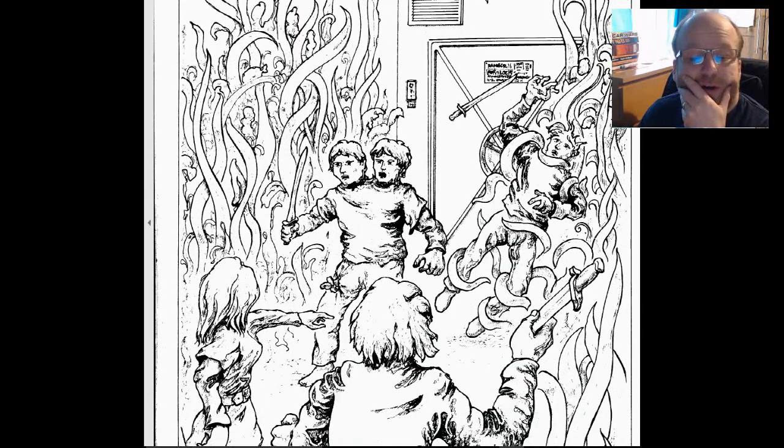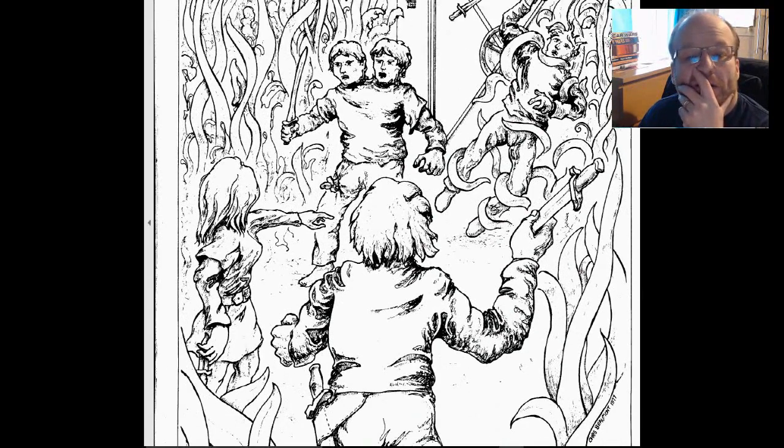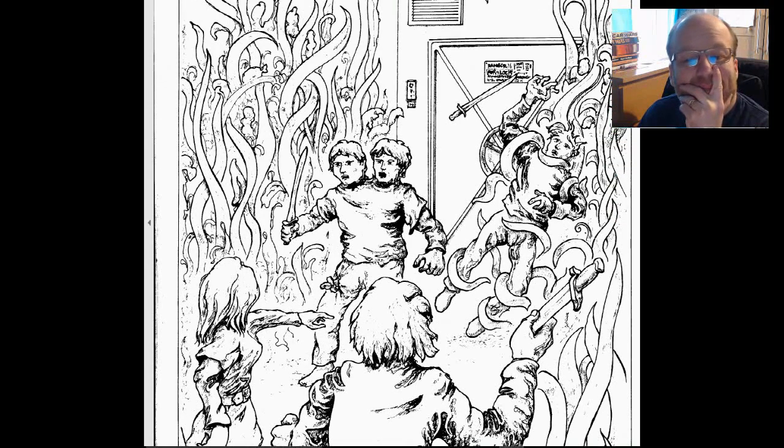Okay, full page piece of artwork. Same artist. It's a bit meh. He's got tentacles. Tentacles are good. But there's a dagger sticking out of his leg. Doesn't look particularly menacing though. Looks like a two-headed angry teenager.